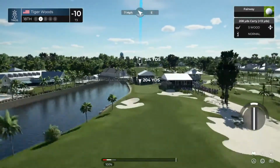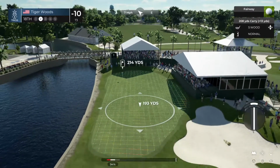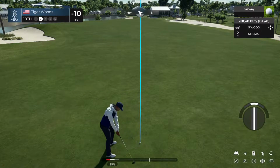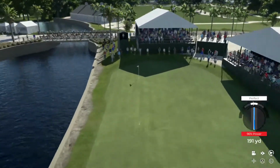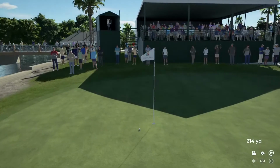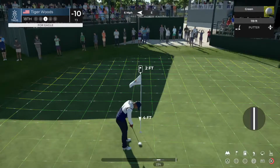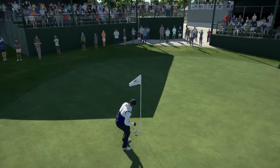Nicely done. Time for the 2nd shot on the 18th. Opting for the 5-wood. Wow, what a shot. And this putt to move into 2nd place. And another round safely in the books.